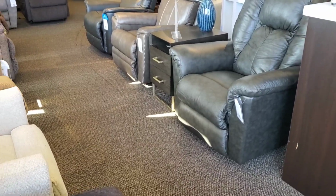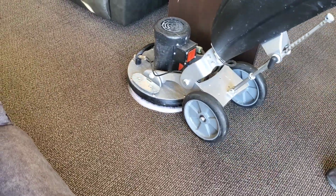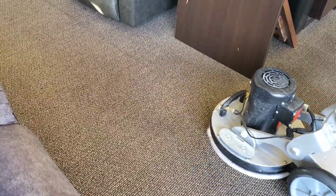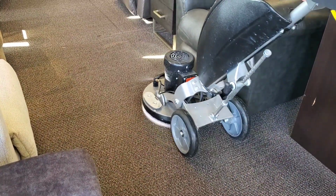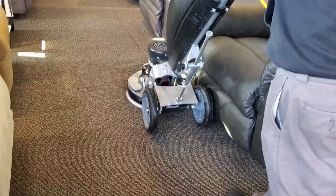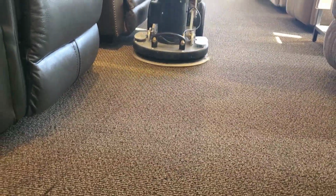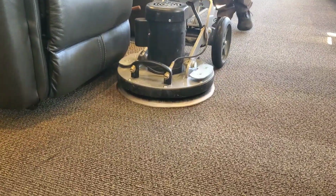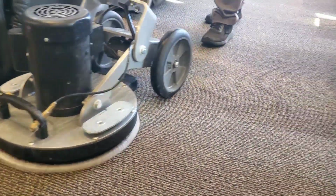So we're moving over here and going to work our way back that direction, and then we have a little bit near their bathroom. Basically takes it right out. All gone.